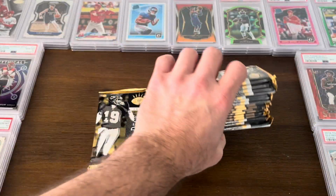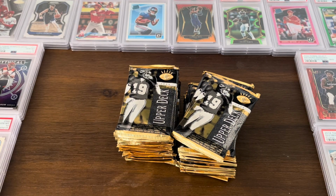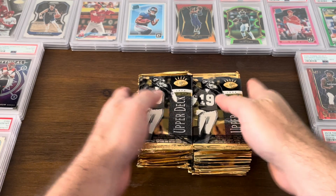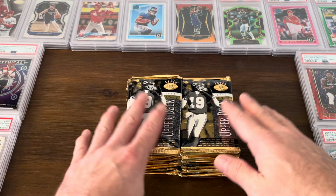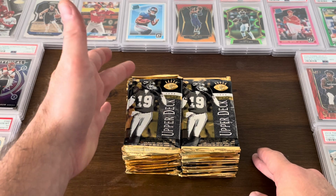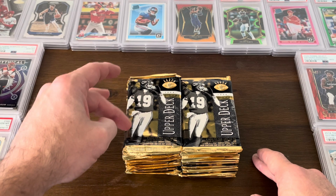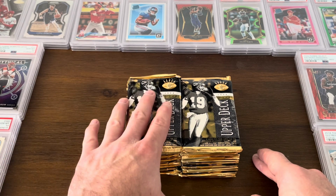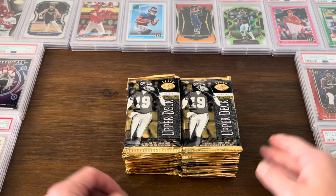These are all foil. They had gone to an all foil design in 94, very similar to how the SP baseball cards looked. If you've ever seen the Alex Rodriguez rookie out of Upper Deck SP baseball, that's what these cards are going to look like. They have a stripe down the right side of the card, which will have the player's name on it, except for some of the inserts where the player's name will be on the left.